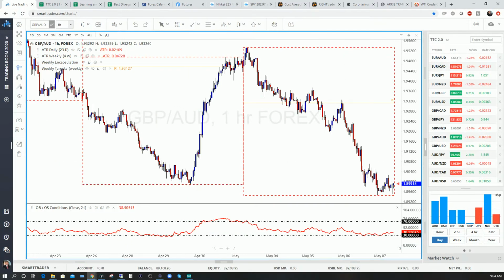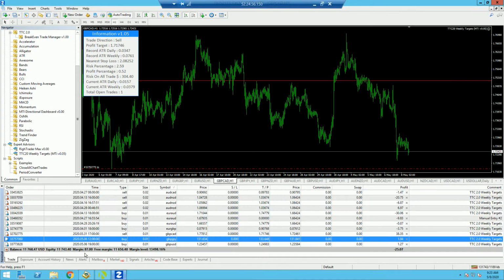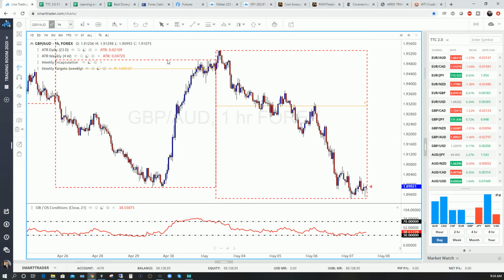All right, there it is there. And this one also paid off. You can see right here. Market hit its target. I think I was active on this one as well. Let's see here. History. Yep, pound Aussie dollar. Yep, I went in on that one and out on that one. So we made profit on this one.